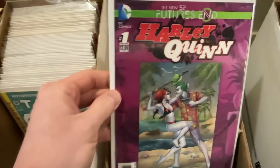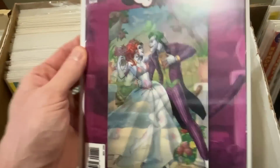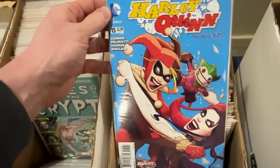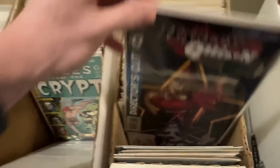This is one of my favorites. I love this cover so much. This is a great holographic cover. There's motion on it. It's really nice. You can see the little dress there moving back and forth with the Joker. So I love picking up Harley Quinn. She's just so popular, so I'm just gonna keep grabbing all these Harleys. The Joker's daughter. I'm gonna keep going after these Harley Quinns.